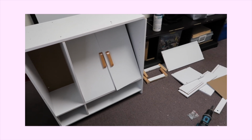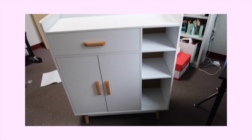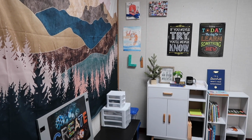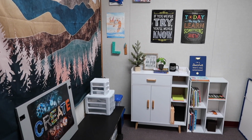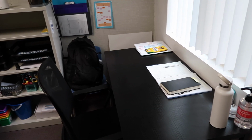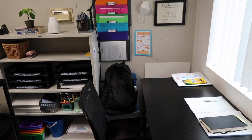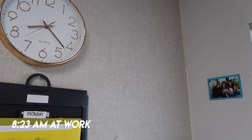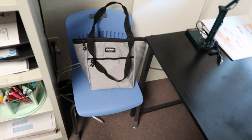I definitely feel like I built this furniture much better than the ones that I've built at home. I am very happy with how this space turned out, and I feel like it's a space I can be comfortable in, considering I have to sit in the same spot for almost 8 hours. I have my desk right in front of the window, and I got this clock on Amazon to make sure I jump on Google Meets right on time to meet my students.